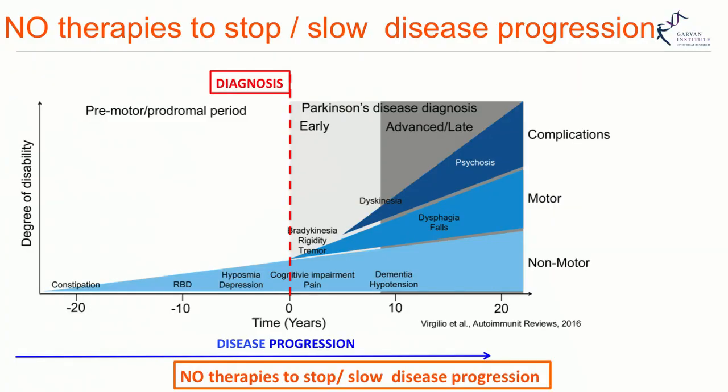And regretfully, although as Steve mentioned this morning, there are some good indications of this drug exenatide having an effect, we really do not have any therapies that stop the underlying disease progressing. Levodopa, etc., are symptomatic treatments, brilliant in many cases. They are treating the symptom, but underlying that, unfortunately, the disease continues to cause degeneration and this progression.